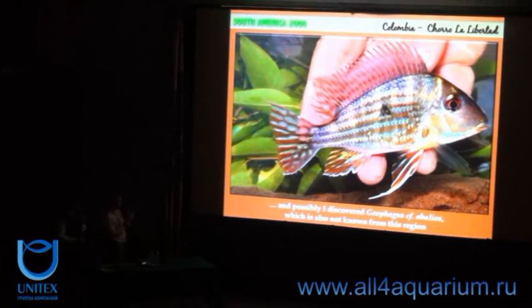Beautiful Geophagus, has some similarity with Abalius.